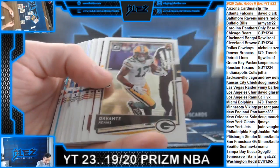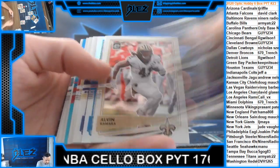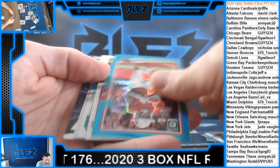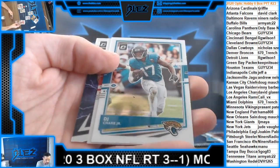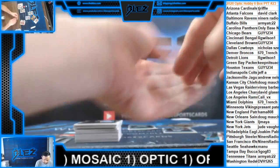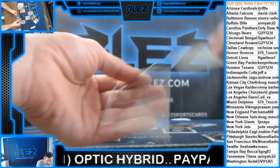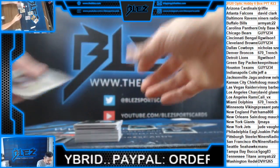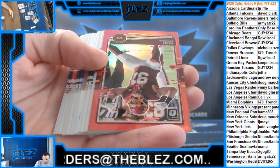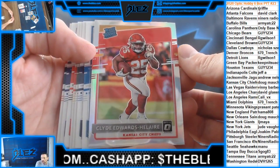JT. Minshew, year two, hollow. Derek Brown, rookie hollow. Tom Brady. Eno Benjamin, 299. Chase Young. Khalil Mack. Nice blue. Red of Ryan Kerrigan, 99. Cole Kmet. Clyde Edwards, true hollow.